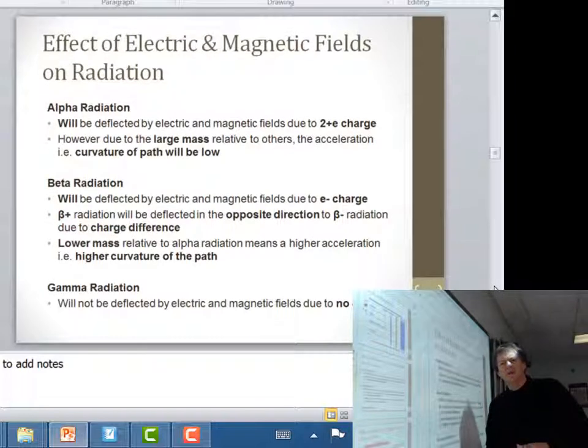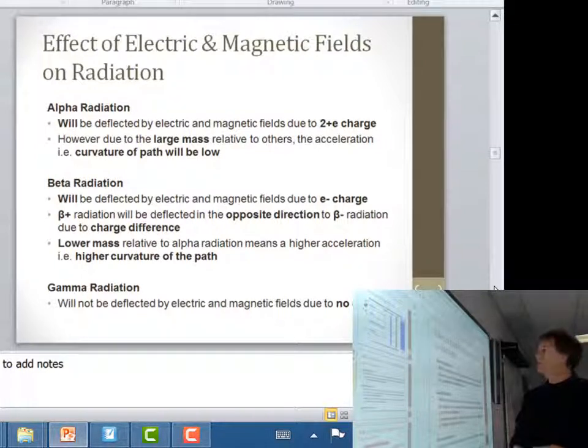So you can actually detect which of these are which in some cases by using a cloud chamber or a hydrogen bubble chamber and putting some electric and magnetic fields across it to see which way they're going. That tells you the charge. So alpha particles will be deflected by electric and magnetic fields because they've got a plus charge. They've got a larger mass, so they don't curve as much.